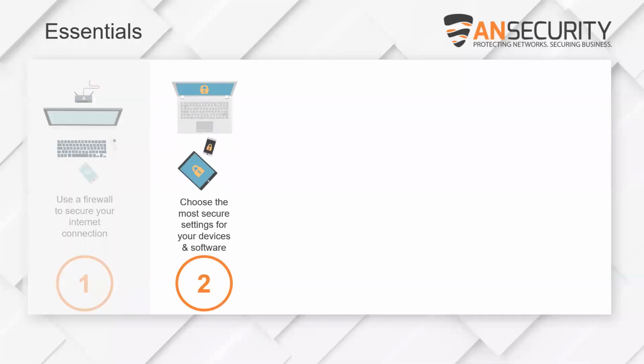Number 2, choosing the most secure settings for your device and software. Now, I'm probably teaching my grandmother to suck eggs here, but the general rule of thumb is don't just use the manufacturer's basic settings when you get new software and devices. These are almost certainly not designed with security as their primary driver. However, you would probably be amazed at how many businesses do not enforce such a policy. Now, the published data suggests that it's around about 60% of organizations. However, anecdotally, when we chat to our guys who are in the field day in, day out, talking to customers, we reckon it's closer to 90%.